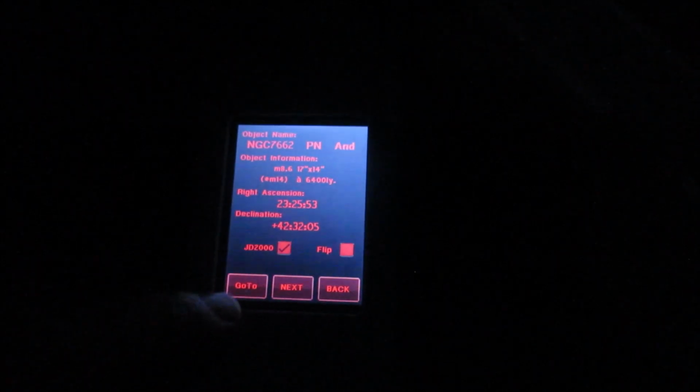Okay, taking a quick break from galaxies, for something that's much closer to home. We've got the NGC 7662 planetary in Andromeda. Its magnitude is 8.6. Its largest dimension is 17 by 14 arc seconds, probably not going to be displayed that large. The central star is magnitude 14. It's located 6,400 light years distant. And at 42 degrees north it should fully be disclosed within the aperture of the telescope. So here we go, the evening's planetary nebula.